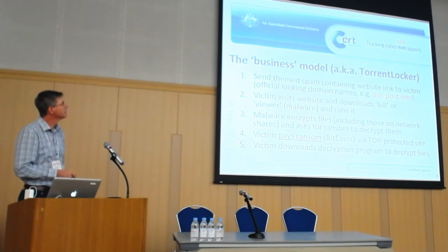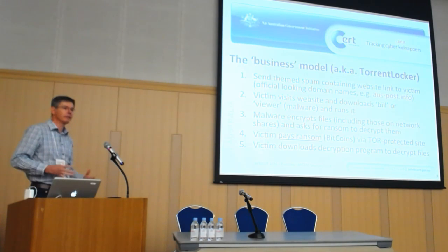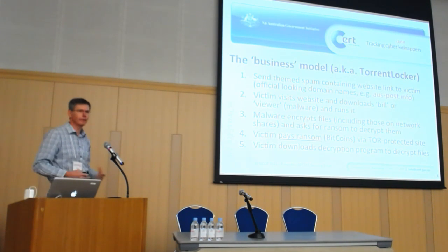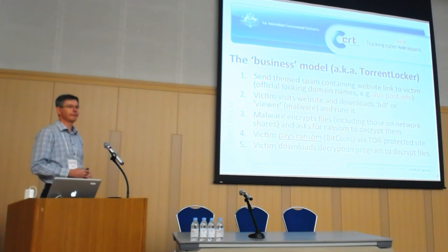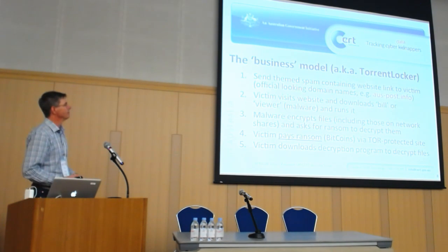So I'm not assuming everyone here has a security background, so I'm going to give a fairly high-level overview of how the ransomware works. I've got some screenshots to show you it in action, and so hopefully you get a bit of an understanding of how much effort the criminals have gone to make this campaign succeed.